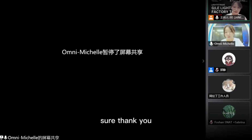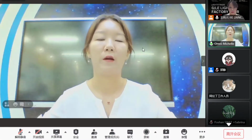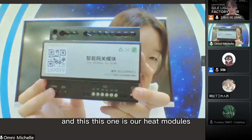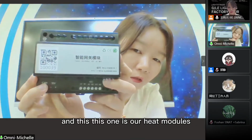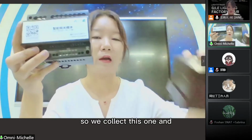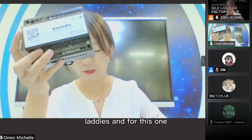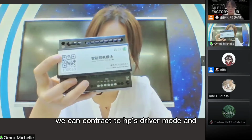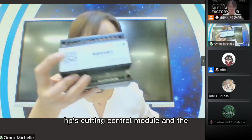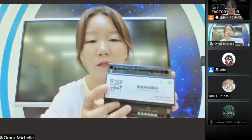One moment, I will adjust this. Yeah, don't worry, take your time. Firstly, we will show our hardware for the control system. This one is our gateway module. It works as the main host. We connect this one with other modules to control the whole house lighting. For this one, we can connect to 8-piece driver module, 8-piece DB module, 8-piece curtain control module, and 32-piece of the switch panel. Later we will show how to control the light by app.